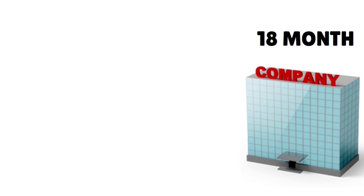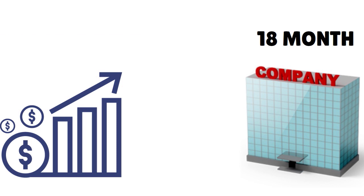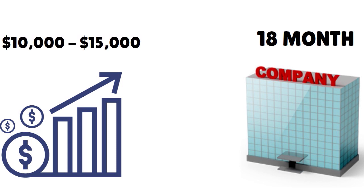The 5 requirements. Number 1, annual revenue. It goes from $10,000 to $15,000. That's the minimum. Now, if you are a brand new company with no sales, you've got to prepare projected sales data and projected financial statements, and you have to make sure that your revenue is at least $10,000.